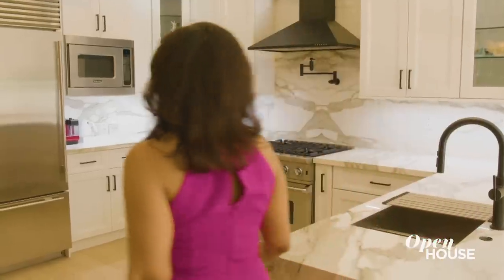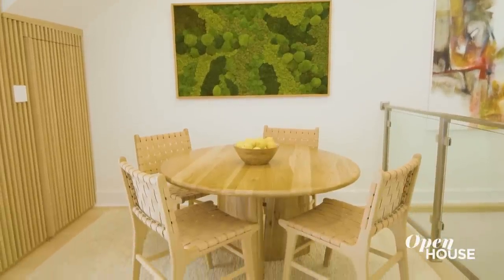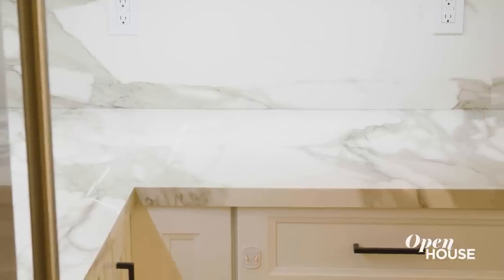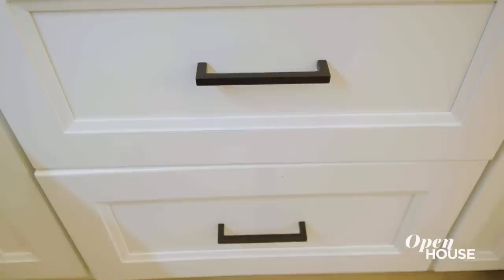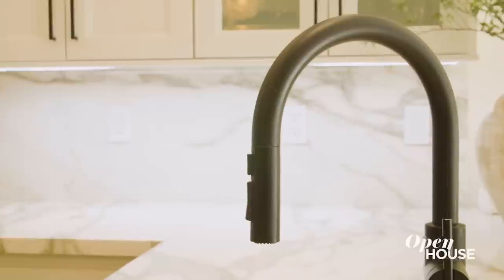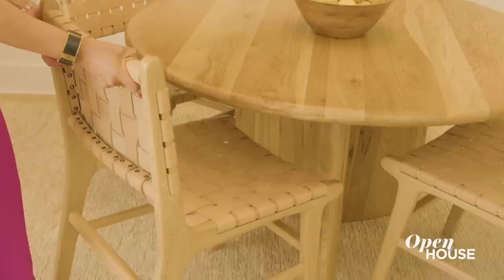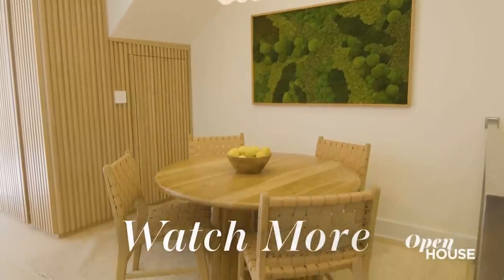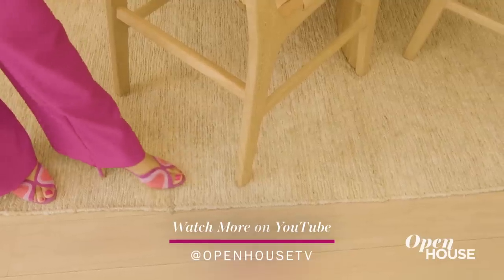Right off the living room is the very modern kitchen and a welcoming breakfast nook. Here we've installed Calacatta Gold marble countertop and backsplash. We've also replaced all the hardware in a dramatic black matte finish. And the bar stools are in the same style as these dining chairs. Overall, I wanted this area to feel like you're dining at the beach with the sand in your feet.